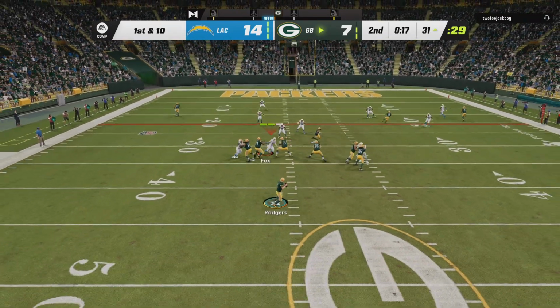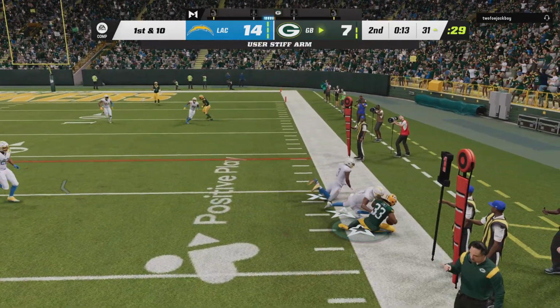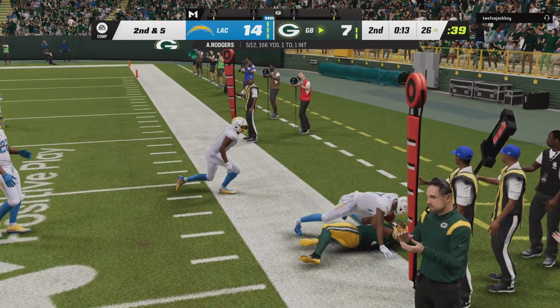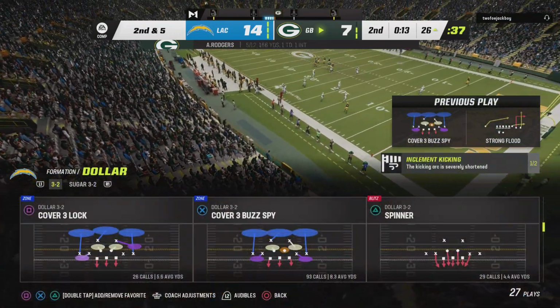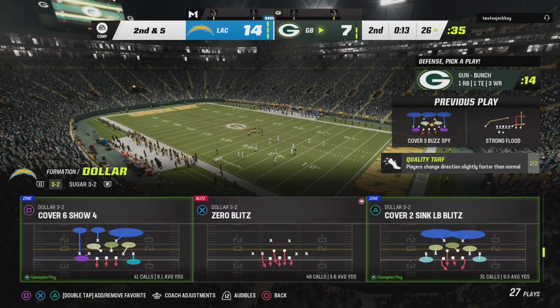To throw is Rodgers. Caught on the right side by Jones. And he is out of bounds inside the 30. So 5 yards here, 5 on the play. And it'll be 2nd down.